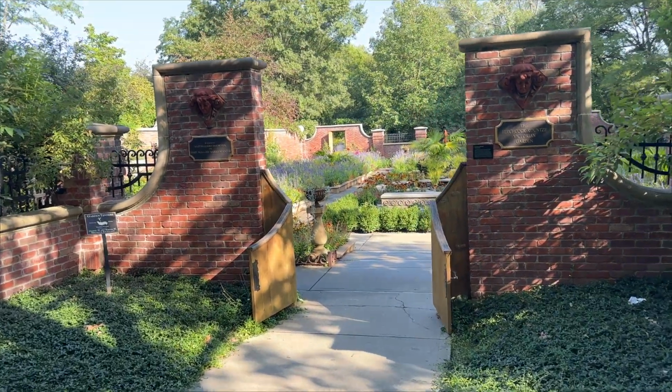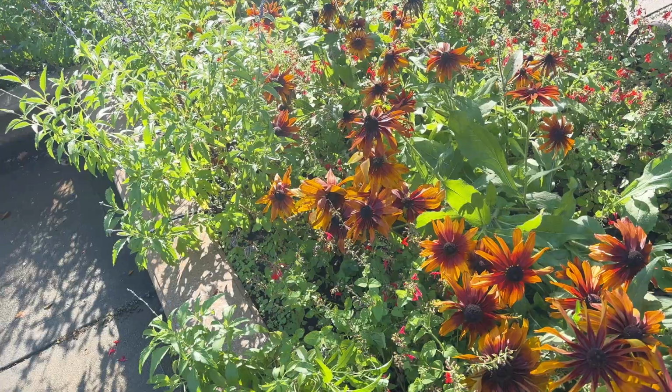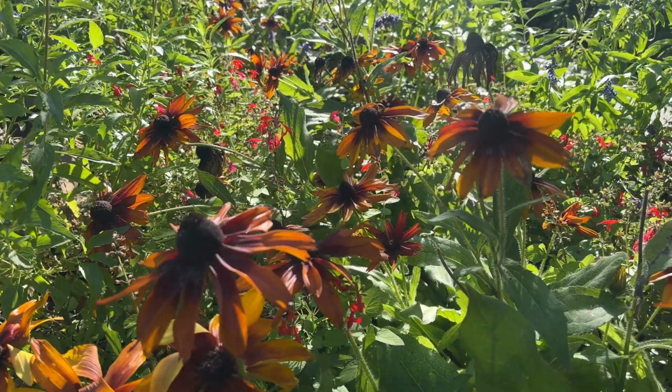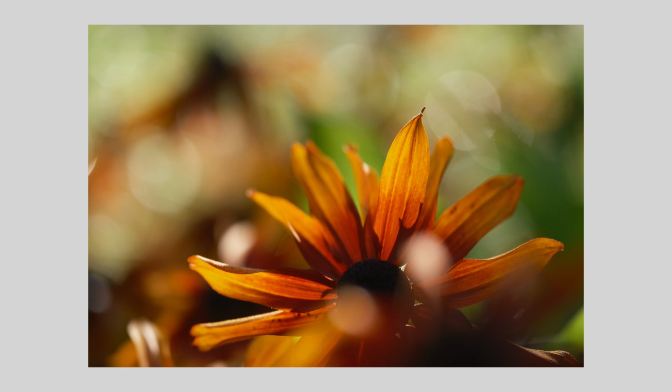We kept moving. We moved on and found these flowers backlit in a beautiful way. The flowers themselves were a little ugly, right? They're kind of burning up at the edges, but with the light looking so beautiful behind them, oh my goodness, it just came out to be a really gorgeous warm light.